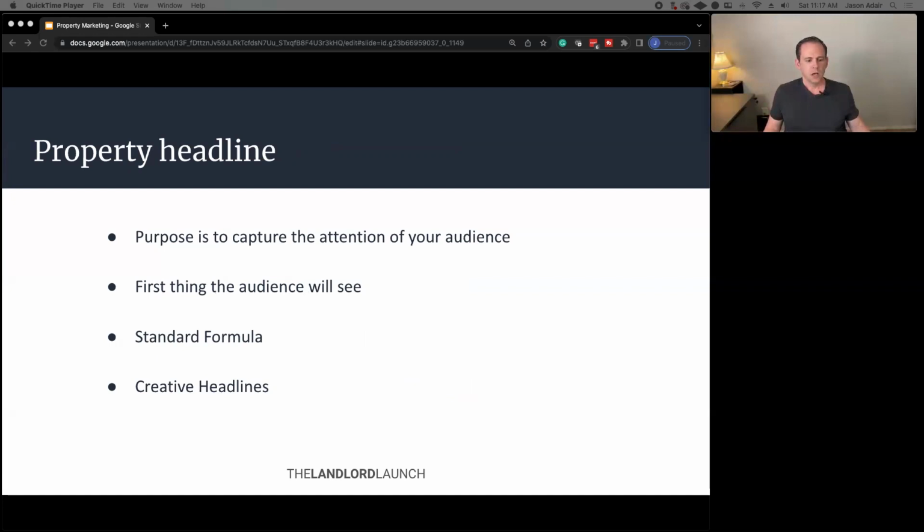So let's talk about the property headline, because that's really one of the first things that we need to look at. The property headline is your elevator pitch. You have 10 seconds to tell somebody what you do and get them interested. Usually on these internet marketing sites, you get one line, your headline, and a picture. Those two things are going to determine if that person stops and clicks into that ad to get more information, or if they keep scrolling.